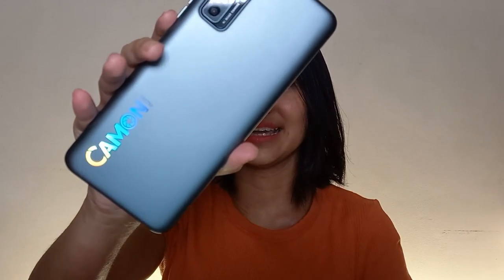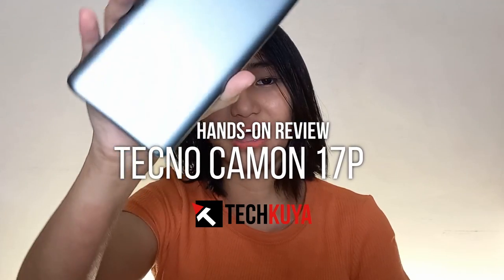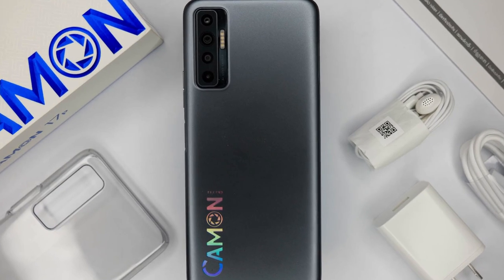Ngayon, i-review natin ang phone na lately sumisikat sa lower price range. Ito ang TECNO Camon 17P sa halagang 8,490 pesos with our global ambassador Chris Evans. Ang kulay ng unit na hawak ko ay magnet black, pero available rin ang Camon 17P in frost silver and spruce green if you're looking for something more exciting.